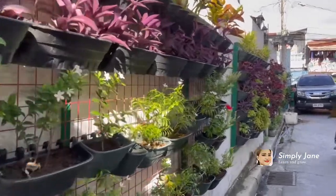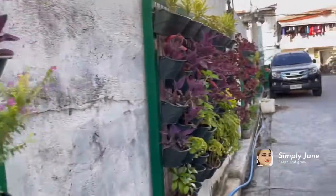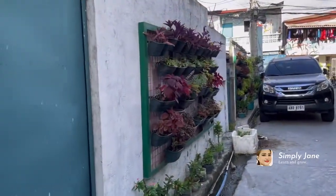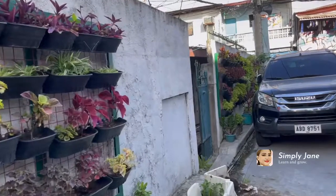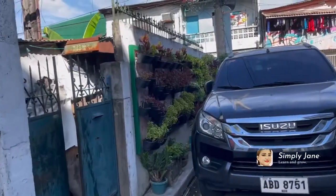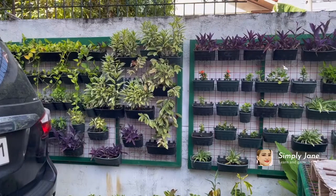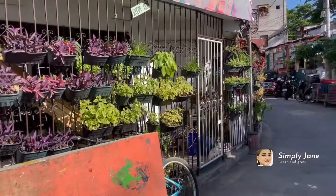While on my way home, I saw this beautiful vertical garden in the neighborhood. So it's really beautiful to have some greens and foliage, all these multicolored leaves of different plants. Of course, there are mayanas. Our favorite mayanas are there, and I love that so much with this morning walk. So hey, beautiful, beautiful. So we're just passing by.